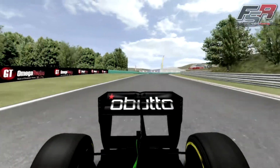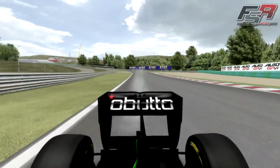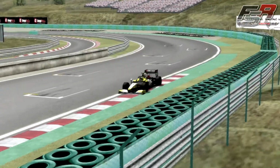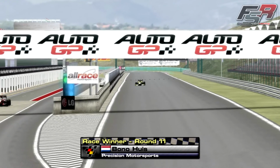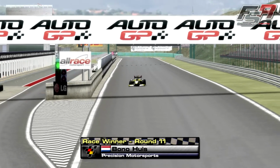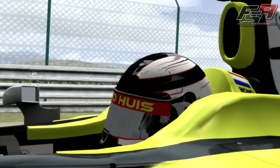Sadly, Lapchin's race didn't last much longer, with the Too Fast For You engine breaking down with just 18 laps remaining. Having won all but one of the rounds raced so far, Bonoquist secured the 2011 World Championship with a victory at the Hungary, showing a dominance never seen before in a 10-year-long history of the Formula SimRacing League.